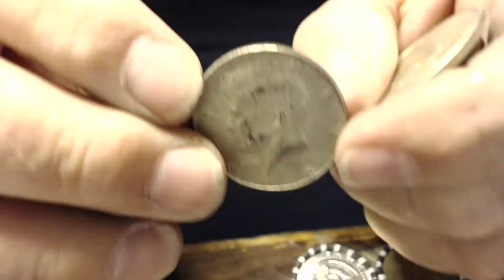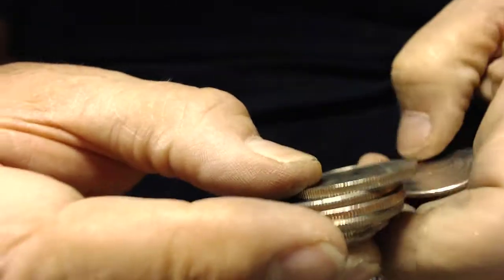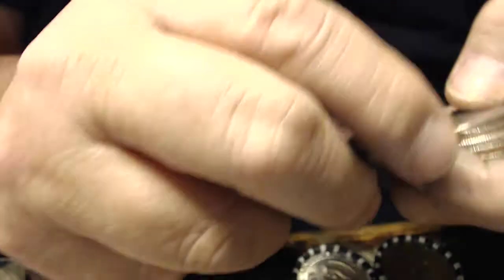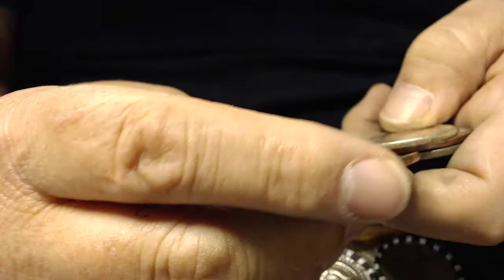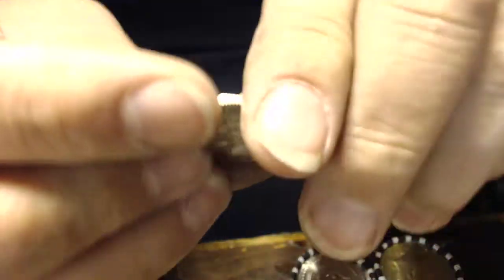Oh, two, three, might be four. I forgot to show you all I got. Here's first one. 1968. Second one. 1968, 71, 72, 71, 80, 71, 79, 96, 82, 72, 73, 71, 96, 72, 77, and 68.